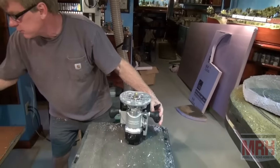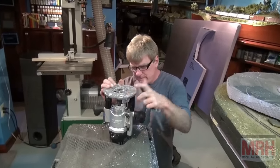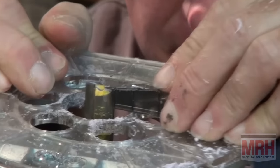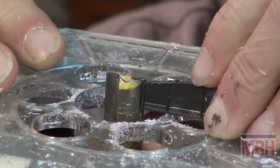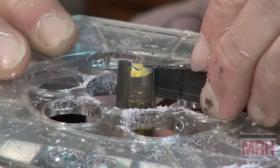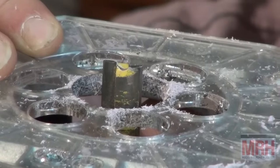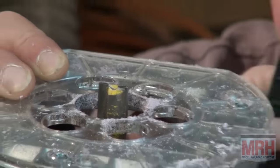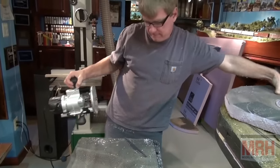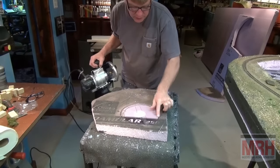I am going to unplug this router and get down here and set the depth. All right, where the teeth are. And I'm going to leave no room for an outside rail because I'm going to carve the circle and do that with the router too. Now it's pretty important you get this one right.